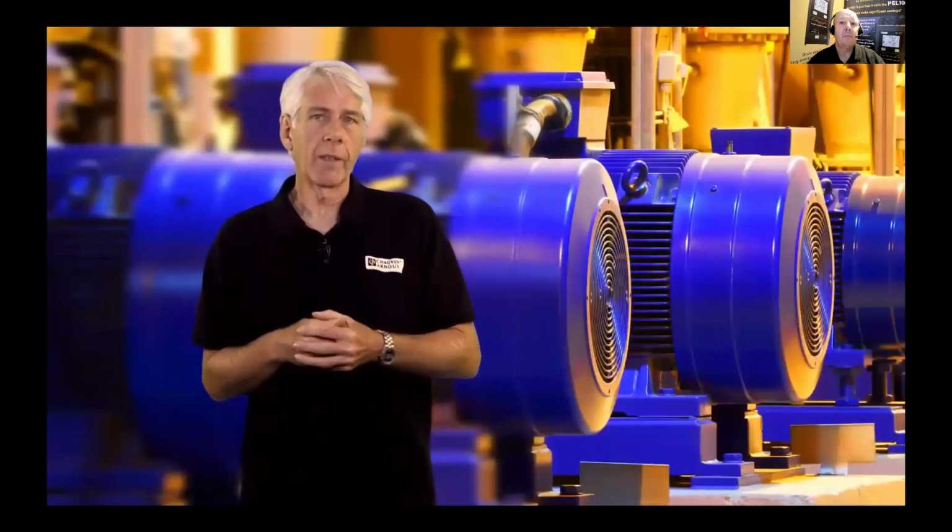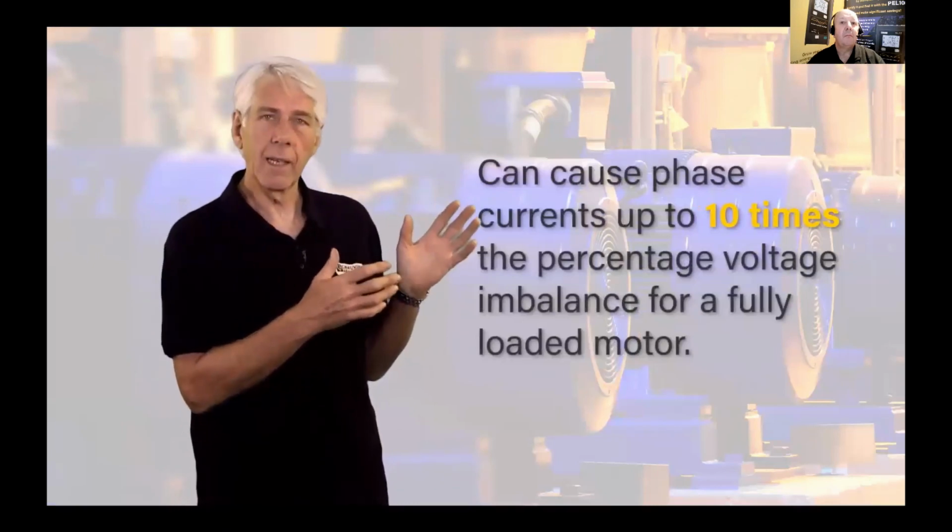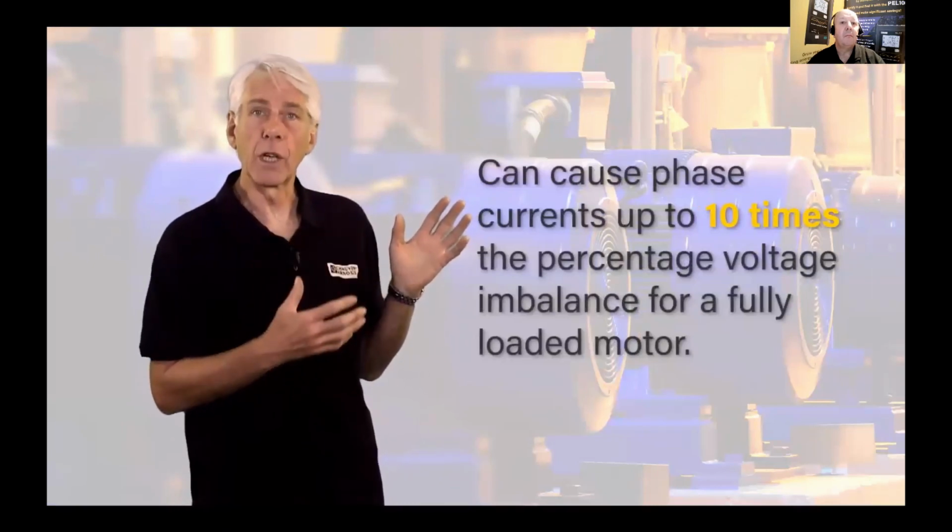Phase imbalance also has serious implications for any three-phase motors in an installation. It can cause phase current up to 10 times the percentage voltage imbalance for a fully loaded motor. So a 1% increase in voltage on one phase will potentially cause a corresponding 10% increase in current drawn on that phase by all of the three-phase motors connected to the same installation. Now, this not only equates to a 10% increase in energy consumption, but could lead to overheating of the motor windings and shaft vibration, both of which will shorten a motor's life.